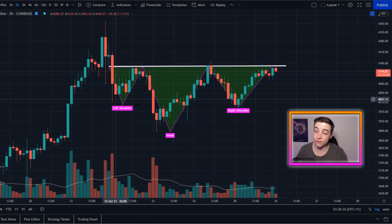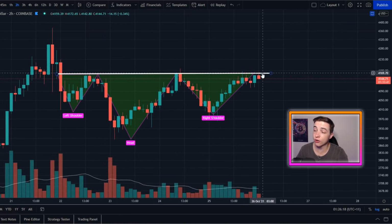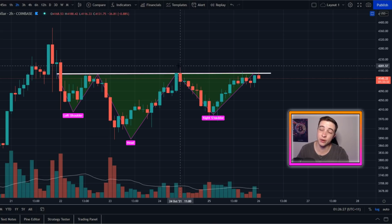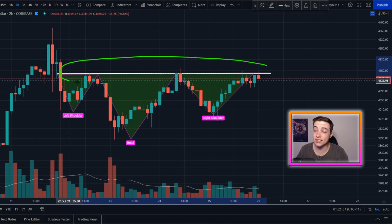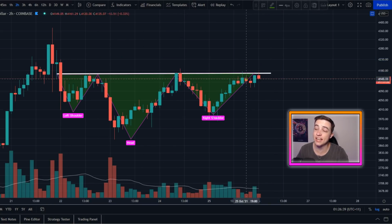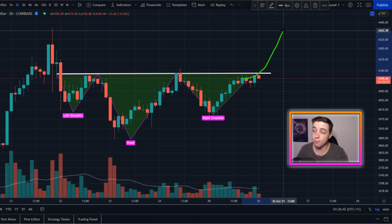So we've already seen the left shoulder, the head, and the right shoulder, and currently the neckline is coming in at around 4,170 approximately. But once again, I'll basically call that the 4.2K level of resistance because we also got that wick up towards around 4.2K. So that is the level of resistance in the immediate short term that Ethereum needs to break above before we can have another bullish move to the upside.